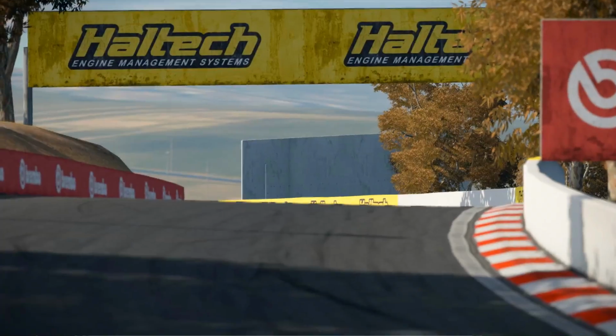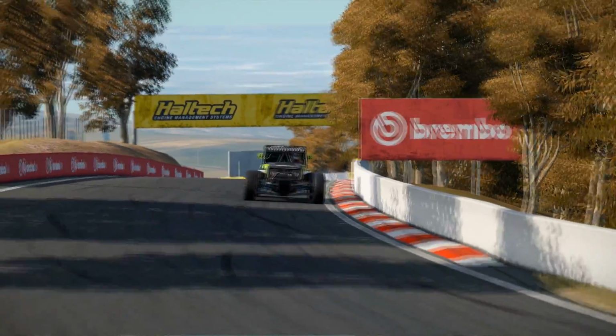Not really. This was a joke, guys. This car is a piece of shit. Now on to the real first car.